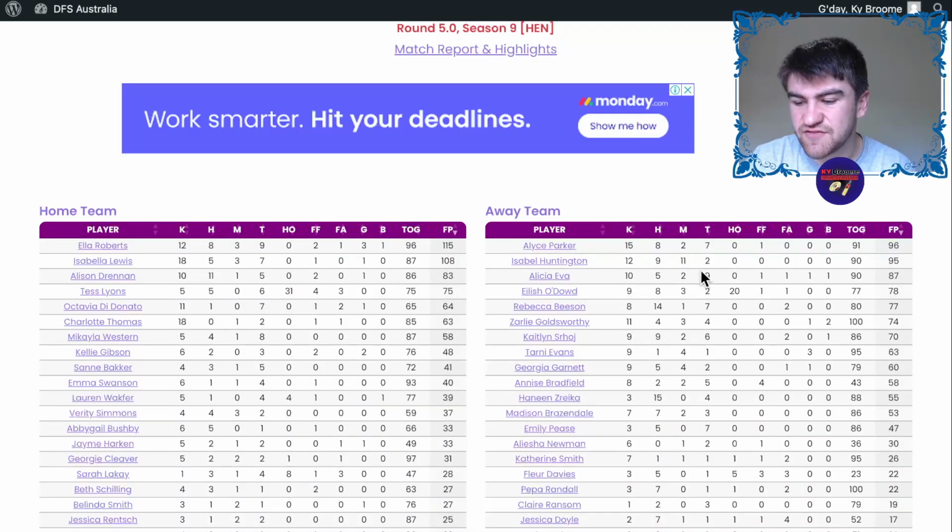Huntington as well, 11 marks in this game was absolutely huge. She was marking everything. Of course, I had her on my bench for this because that's what we do with those halfback distributors. We leave them on the bench for their big score, bring them on, and then they score 50s. So hopefully she can repeat the dose this weekend because, yeah, kind of need her. And hopefully she can do really well in the double. Alicia Eva with an 87, 9 tackles, and 15 touches. O'Dowd here, 17 touches, 20 hit outs.